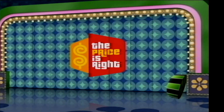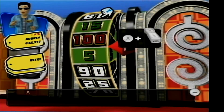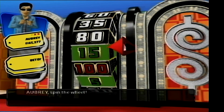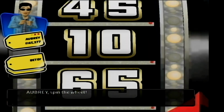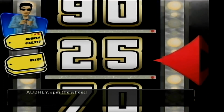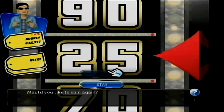Okay, so now. It's time for the Showcase Showdown. Spin the wheel. $25. Would you like to spin again?